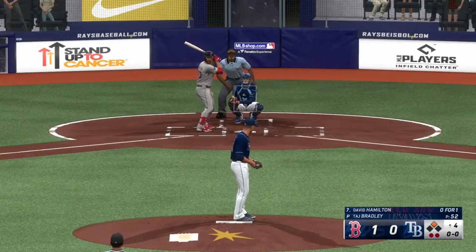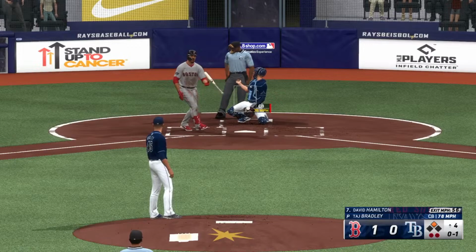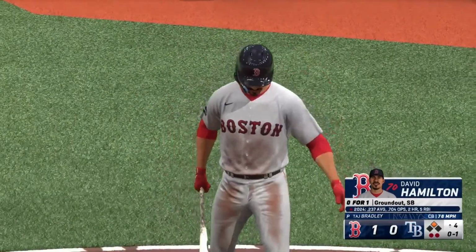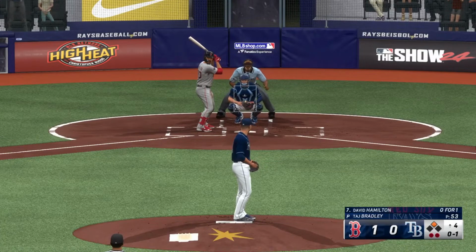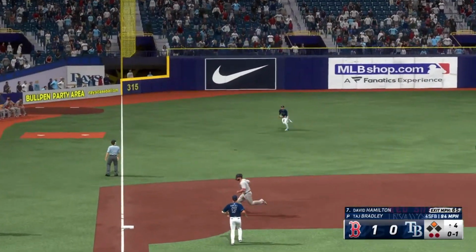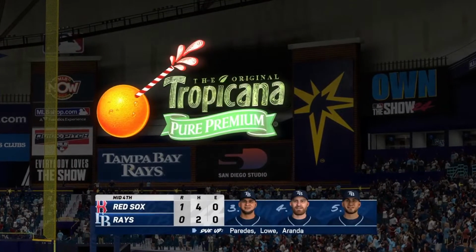David Hamilton will hit next. 0 for 1. He hit into a fielder's choice his first time. And that one fouled off. Smith stands at second with 2 gone. This one lifted in the air, left field. Palacios pulls it in on the run. And the Red Sox leave one. They lead it 1-0.